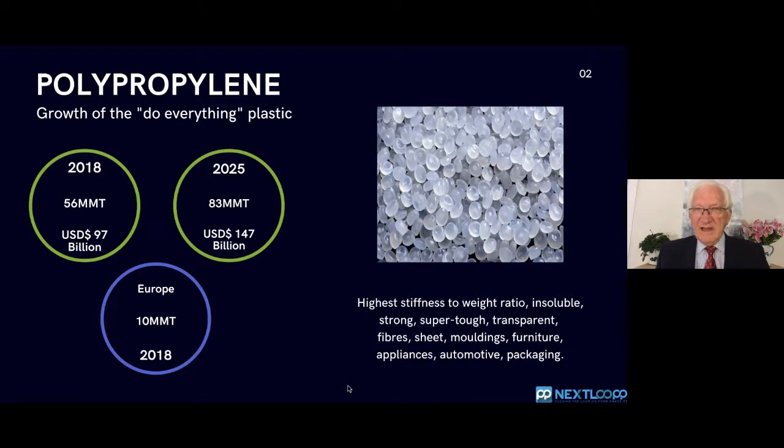And of course, polypropylene is used in our safety masks as fibers. It's used in the sheet, in pot tubs and trays. It's used in many industrial moldings. It's used in the automotive sector. It's used in appliances. And most importantly, it's used in packaging.